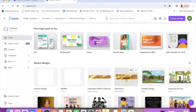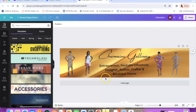I do my business cards, and let me show you what I just did. I have an Amazon store now, so I even did my little Amazon store. I just created this the other day. You can do two, and it also tells you the size you need. So this is for the Amazon store, and it'll tell you what size you need to put your logo up for your Amazon store. Okay, alrighty, let's go back.